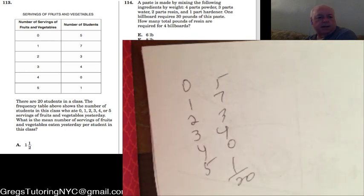The frequency table above shows the number of students in the class who ate 0, 1, 2, 3, 4, 5 servings of fruit and vegetables yesterday. What is the mean number of servings of fruits and vegetables eaten yesterday per student in class?